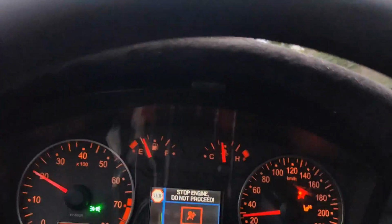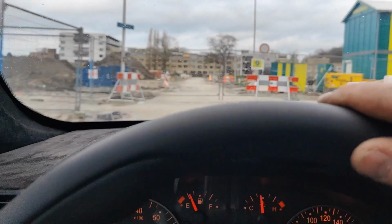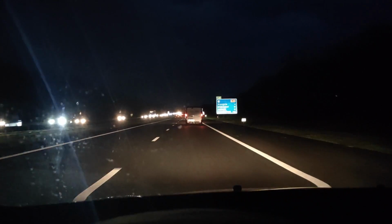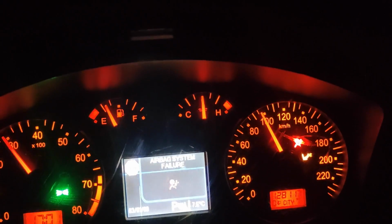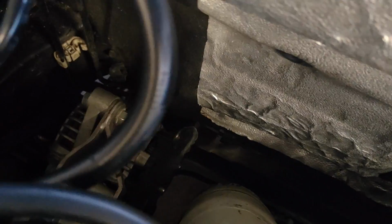And searching is what I did, because above 1000 RPM it came alive. Bum, bum, bum. Oh man, I love this engine. And even driving on the highway is not a problem. I'm driving 100 kilometers an hour, 3000 RPM. As you can see, everything is perfect.